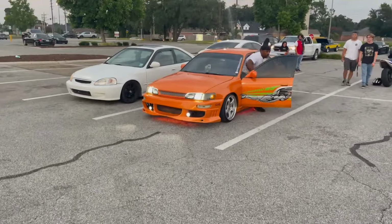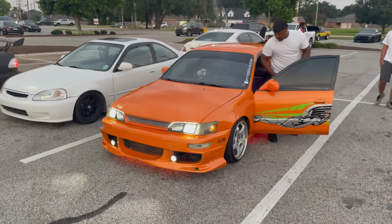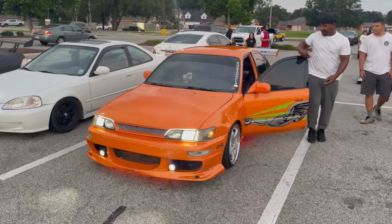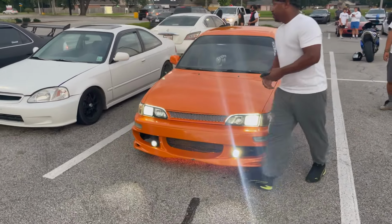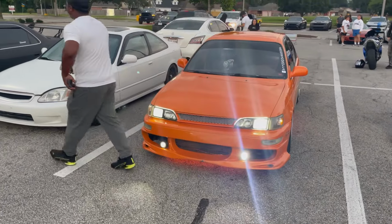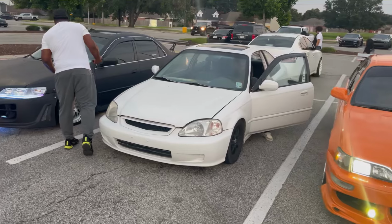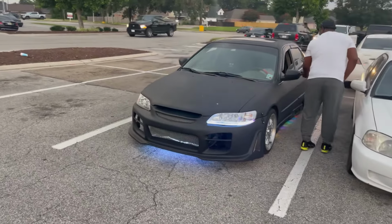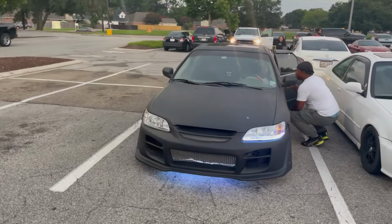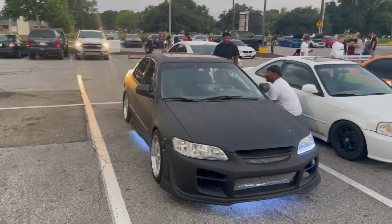Got one of the most Fast and Furious cars right here. Got the JDM cars. What's up, man? Looks like you're about to pop that hood. We'll take a look and see. Got a Honda right here in that very nice white. And then we got this, another Honda with some lights. Pretty cool seeing that. JDM lineup is strong.